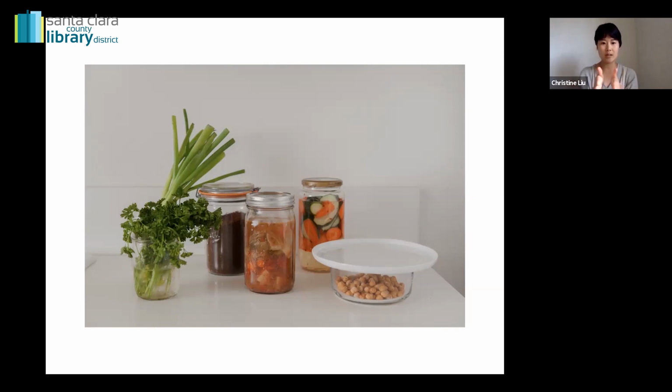This jar in the middle, it's a jar of veggie broth. We're showing an example here of how to freeze food, because freezing food is another great way to also reduce waste, in the case you made a big batch of curry or soup or broth or beans, anything. Those types of foods are typically the ones I like to freeze because they freeze pretty well.